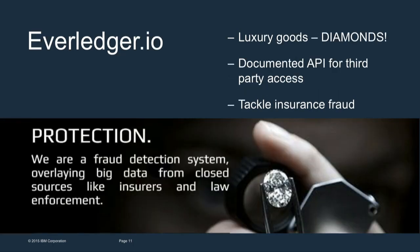Findever, this is my favorite one. Their CEO is a really awesome woman, so anybody that's big on women in tech here, she's pretty badass. Probably shouldn't have said that. Finder works with diamonds. So if you're familiar at all with the diamond process, there's been this big movement to basically get rid of what we call blood diamonds.